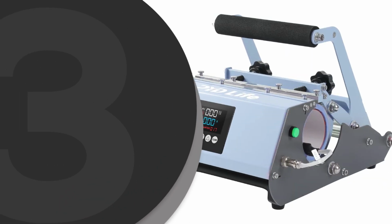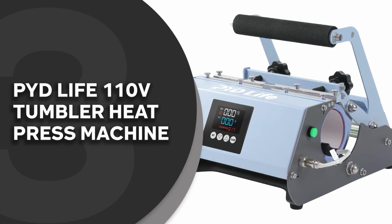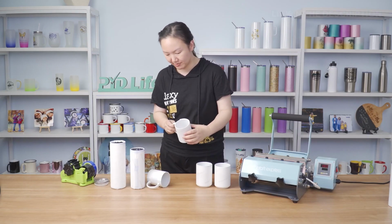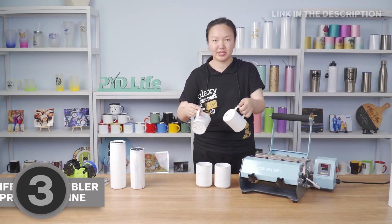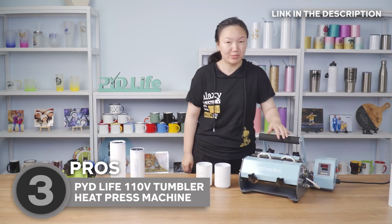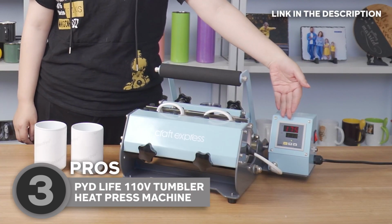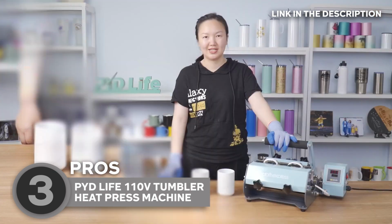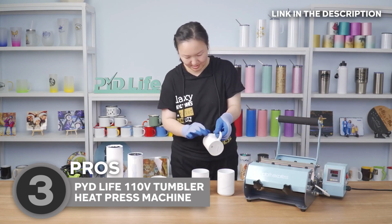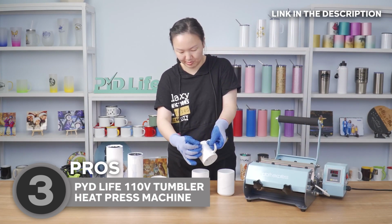The third mug press in our list is the PYD Life 110-volt Tumbler heat press machine, which TrustedShoppingGuy.com has awarded a 4-badge rating. This remarkable tool is designed to bring your Tumbler designs to life with unparalleled ease, offering a seamless experience from start to finish. Constructed with a solid construction, the heat press machine is built to withstand the demands of frequent use, ensuring long-lasting performance and durability. You can rely on this to accompany you on countless creative endeavors without compromising on quality.